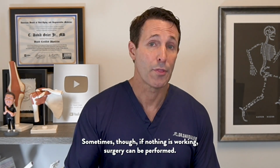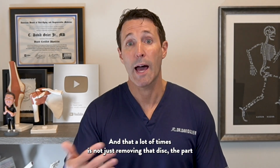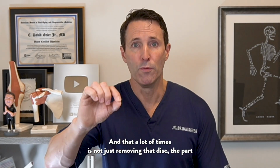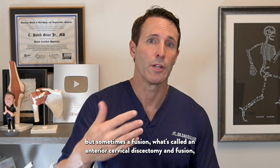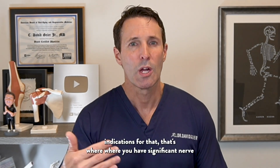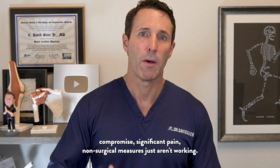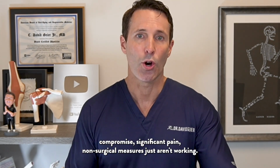Sometimes, though, if nothing is working, surgery can be performed. A lot of times that is not just removing the disc, the part that's extruded, but sometimes a fusion, what's called an anterior cervical discectomy and fusion. The indications for that are significant nerve compromise, significant pain, and non-surgical measures just aren't working.